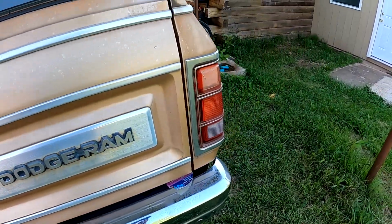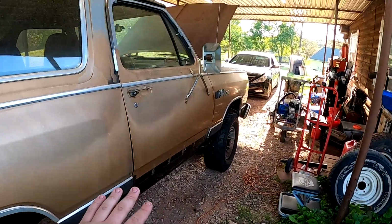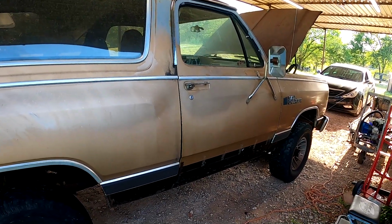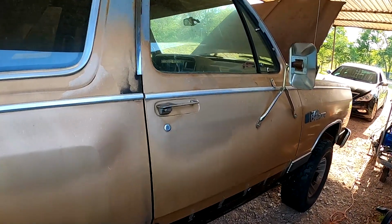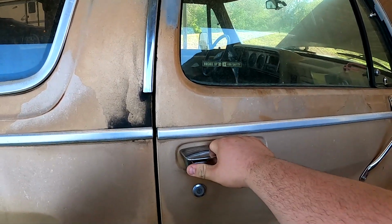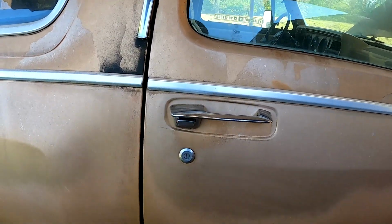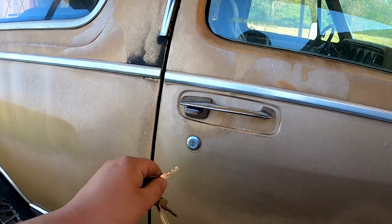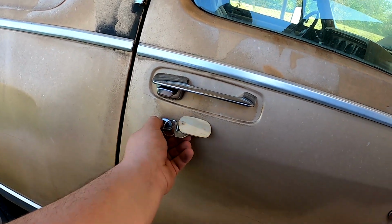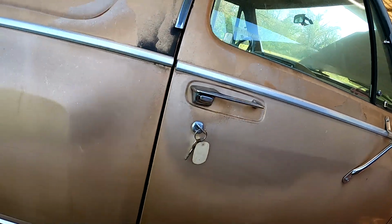Now, you might have noticed when I did the before shots, this door is open. I didn't know how to open it. We were messing around off camera the other day. Still seems like it's locked, right? So what I have to do, and I don't know if I'll be able to do this single-handedly, maybe, put the key in, turn it, and yeah, I don't know if I'll be able to do this.